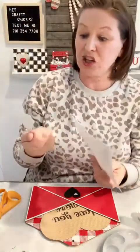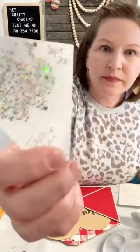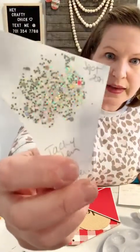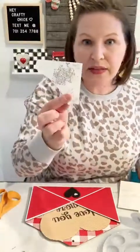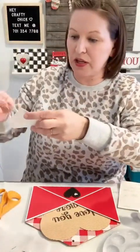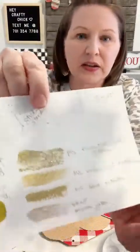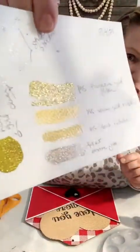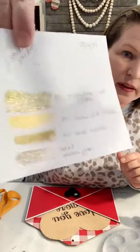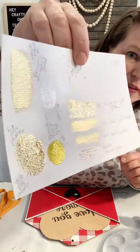This is like a chunky glitter, silver glitter. It has small particles and big particles. I have these little swatches hanging up of the glitters that I use most often because, check this out, these are all the gold glitters that I have, and look at the difference in colors. Like this one looks very green to me, but it's very shimmery. That's actually a shimmer pen. Look at them all. Look at the difference.